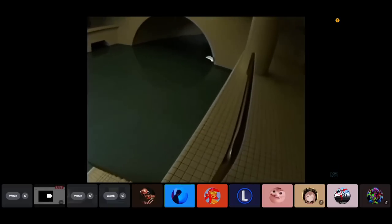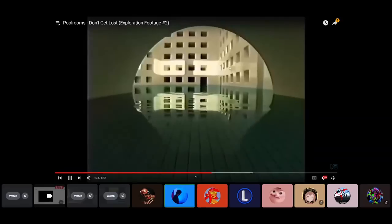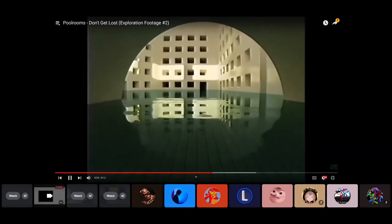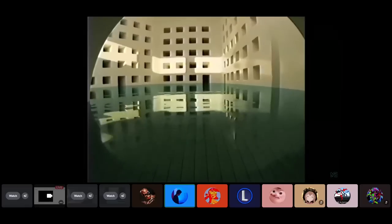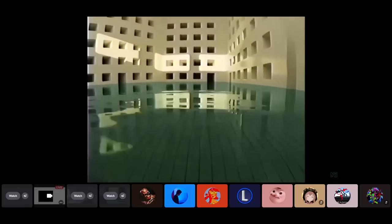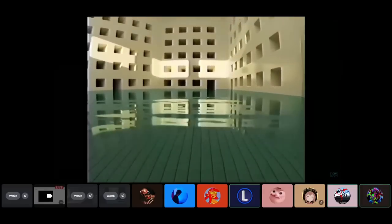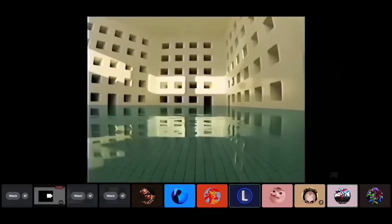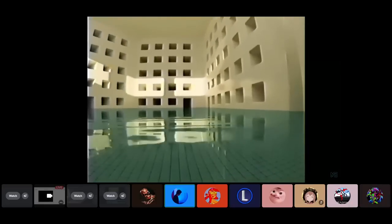I think that's just to do with, I would assume this is just a plane with some displacement on it. Wait, yeah, it's not a simulation. I'm pretty confident it's not a simulation. But this does look good. The sound design is also kind of accurate. Yeah, the sound design is pretty good.